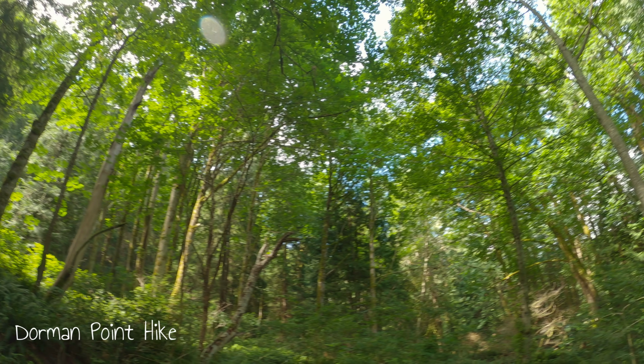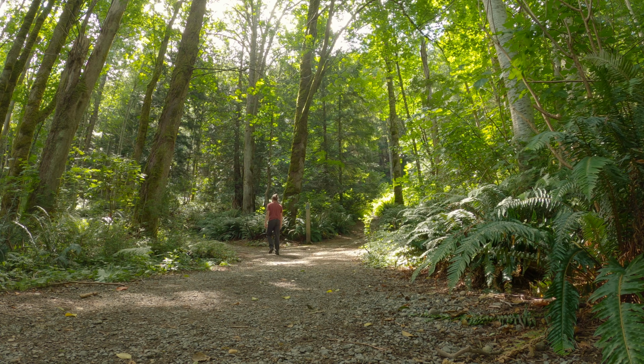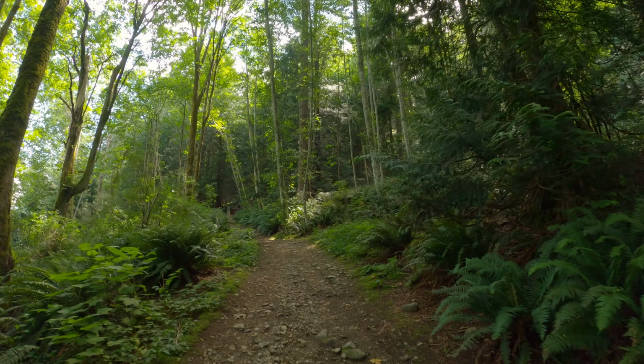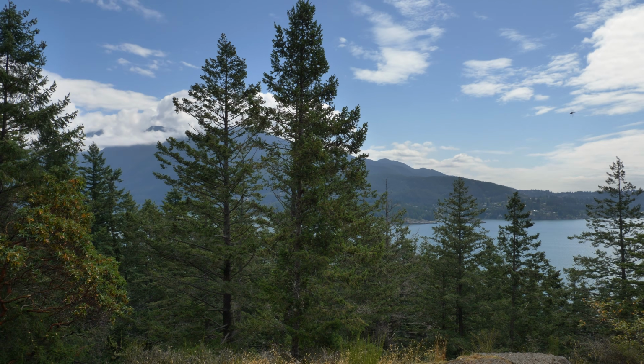Dorman Point is a great little walk if you have limited time or transportation. The path basically starts where the ferry drops you off. From here, you'll climb a well-maintained trail to the first viewpoint.